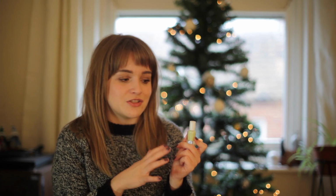I wasn't that keen on it when I first got it. I wasn't really sure what I thought of it, but I had seen it on other people, on Instagram and things like that, and that had definitely sold it to me. And it is incredibly beautiful. It doesn't do it justice, I don't think, when it's in the bottle. It's one of those ones that you probably have to actually apply to be able to see how beautiful it is.